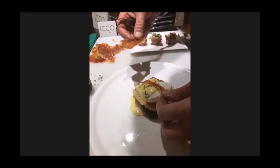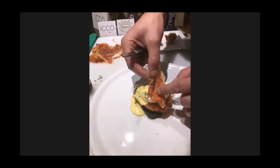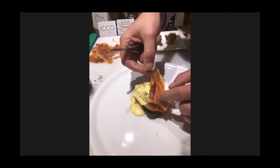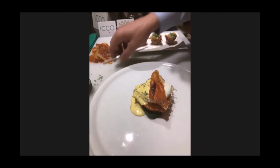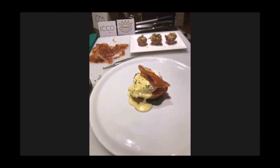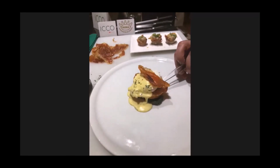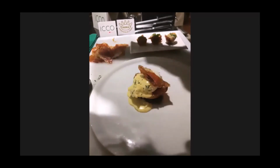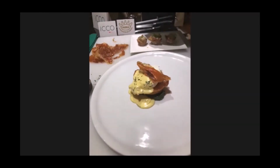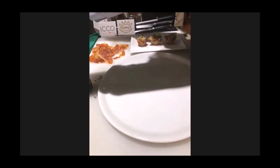I'm going to do another one. You know what? That one's too small. We really want to spoil whoever's going to eat. We put a nice big piece right on the top. And that is our Italian eggs Benedict. Sometimes I will put an extra layer of the kale underneath the eggs. I might as well plate that. Do we have any other questions? I'm just going to keep on plating this.